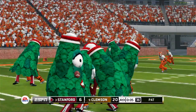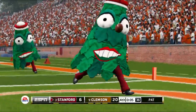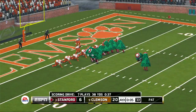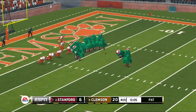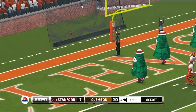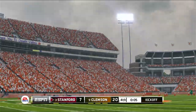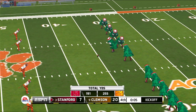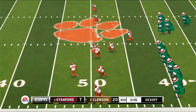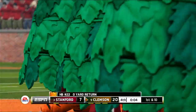This offense just has so many weapons to defend. They've got some genuine playmakers. And he tacks on the extra point. A 7-play, 39-yard drive, and a touchdown as a result. Down he goes at the 46-yard line.